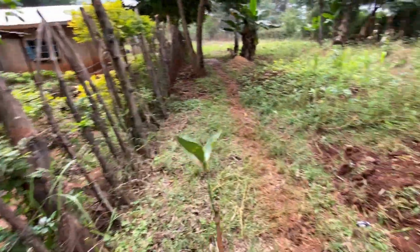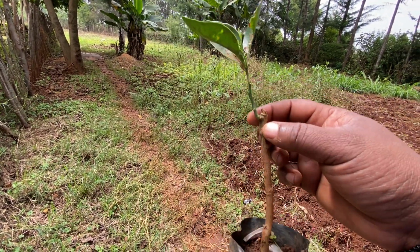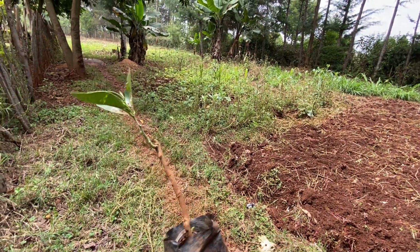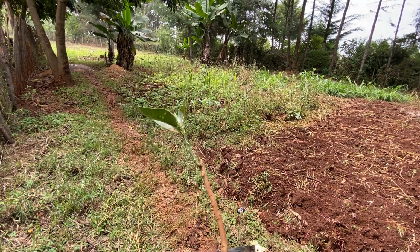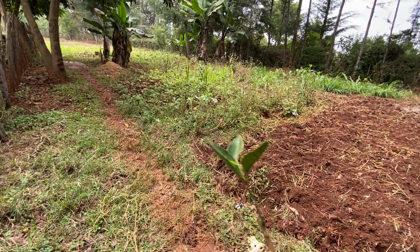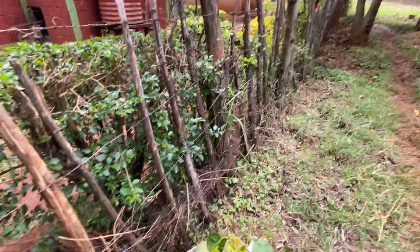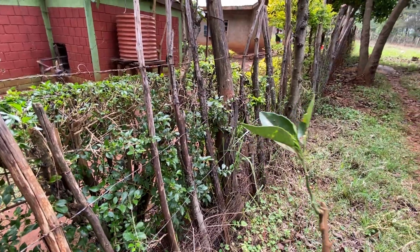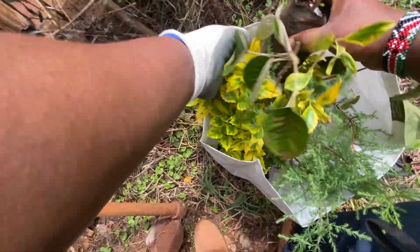And this one is a grafted orange. This one is expensive, grafted orange, as you see. They grafted this one, so I need to take care of it. This one is a very, very important tree. It's an orange, this one over here. So I need to take care of this one. I have two of them, two oranges. And I'm going to find a place where to grow this.